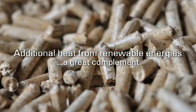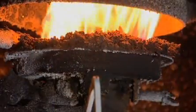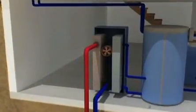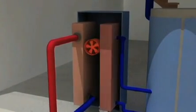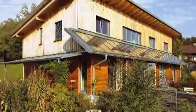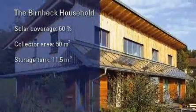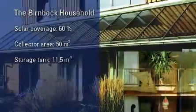Solarhaus 50 Plus also covers the remaining heating requirements with other renewable energies such as wood pellets, a solar-powered heat pump, or a cogeneration system using biofuel. These are just 3 possibilities for covering the remaining heating requirements of Solarhaus 50 Plus in a sustainable way. Whether they are to be built in wood or stone, whether they are intended for one family or more, solar houses can be designed according to the home builder's every wish.